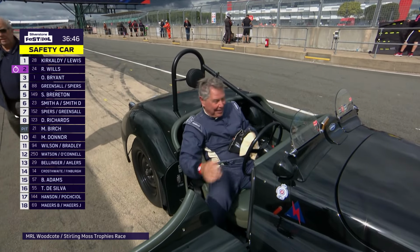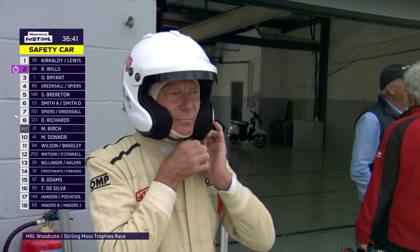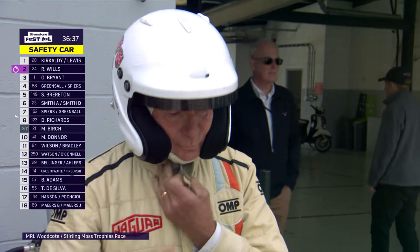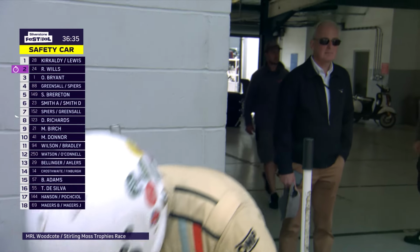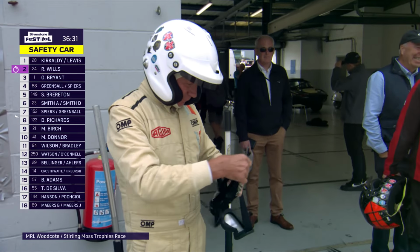Well, we've heard not happy, no. Failure to proceed is part of life with older cars, as Gary Pearson gets helmeted up. But when you spend a lot of time and effort preparing for a meeting like this and the car then lets you down, yeah, very disappointing.